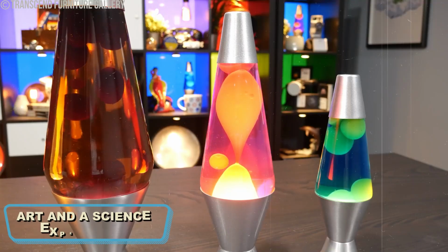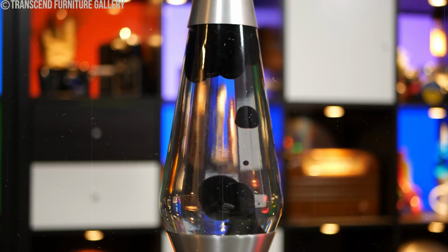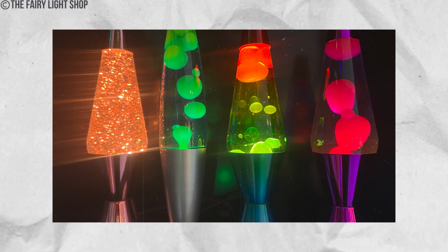Lava lamps were the must-have accessory for any 70s room. It was like art and a science experiment combined. Picture this. You'd flip the switch, and the funky wax inside would start to heat up, bubble, and move in slow, mesmerizing patterns. It was like watching magic in a glass bottle.